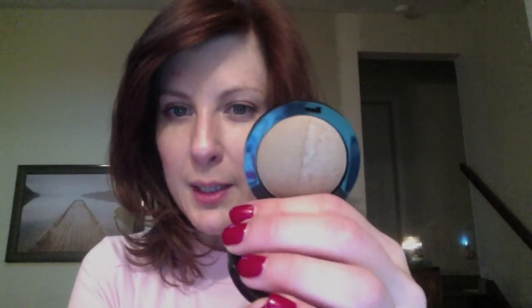Sephora, this bronzer, I hope you could still get this. Micro Smooth. This is a duo bronzer, and it's in Honey Heat. I'm sure you can see one side is matte and one side has the shimmer to it. This is an awesome bronzer. I like this bronzer, and I hope they still make it because I'm probably going to use the heck out of it. It's that good.